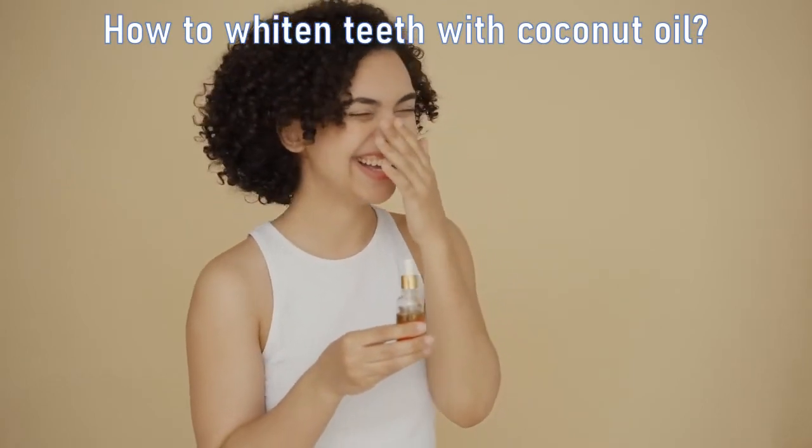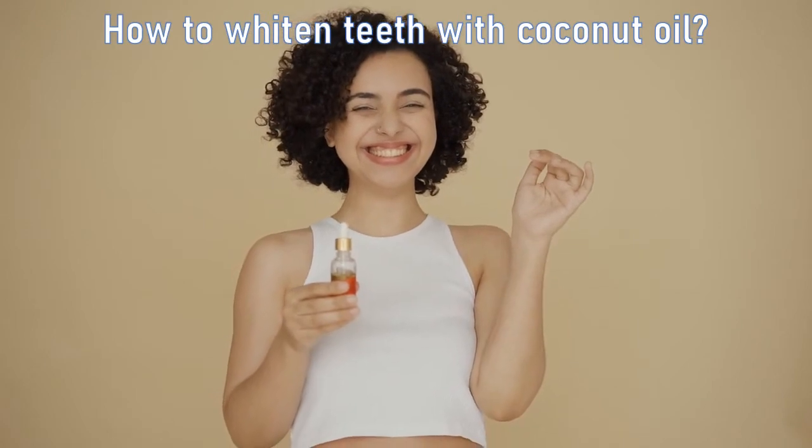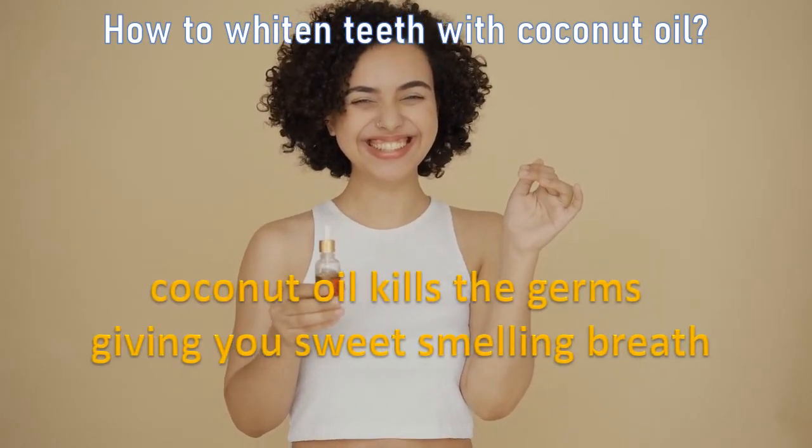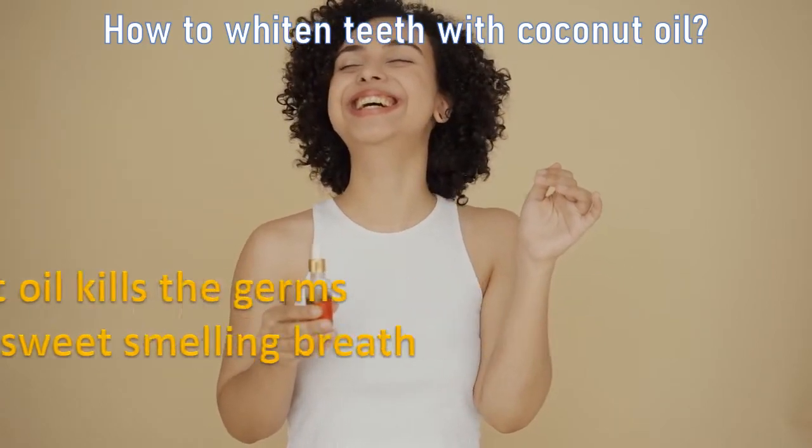How to whiten teeth with coconut oil. While the baking soda scrubs the teeth, the coconut oil kills the germs, protecting the teeth and giving you sweet-smelling breath in the process.